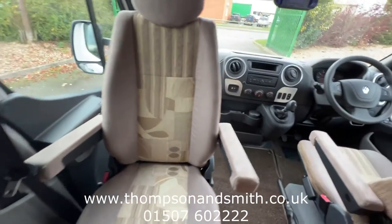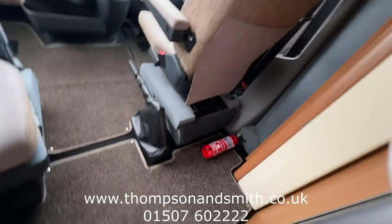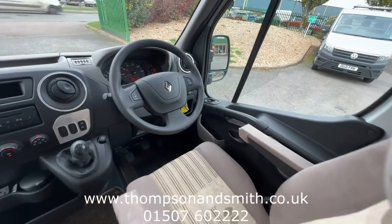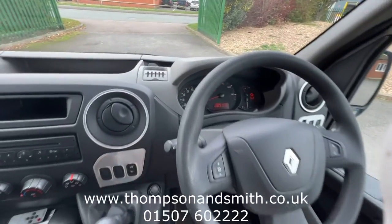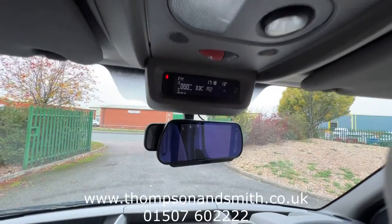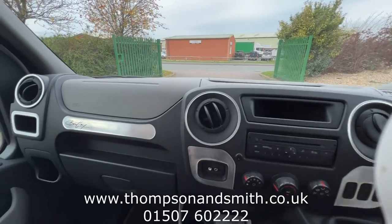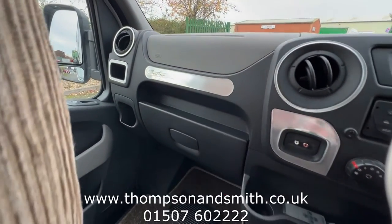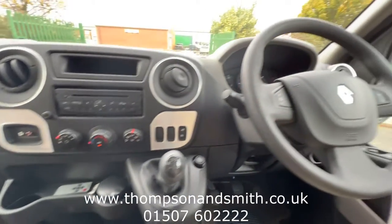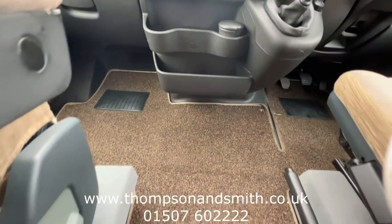So it's one owner, sold due to retirement. Fire extinguisher there, it is just loose, it's not fitted. So we've got electric mirrors, cruise control, we see the mileage there, 25,984. Stereo with the reversing camera below it. Twin airbags, air conditioning, 6-speed manual transmission, cruise control. So again, very, very clean.